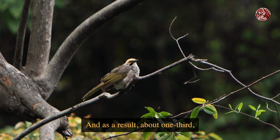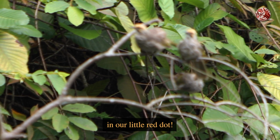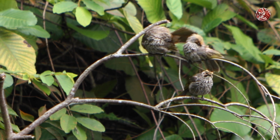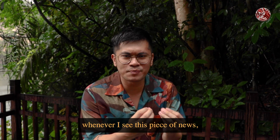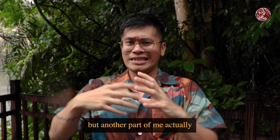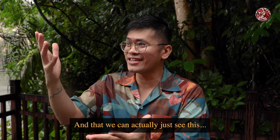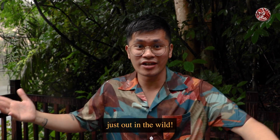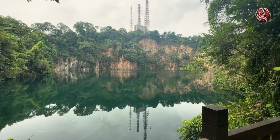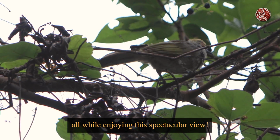And as a result, about a third or even more of the global population is here in our little red dot, in our little red jungles. And I don't know, whenever I see this piece of news, I am one part sad that this bird is critically endangered, but another part of me actually really feels very proud to be Singaporean. And that we can actually just see this and hear this bird, just out in the wild. Especially in a place like this quarry. And we really get to appreciate these animals all while enjoying this spectacular view.